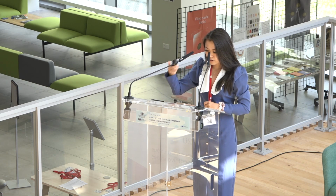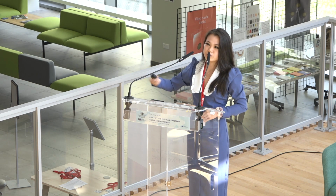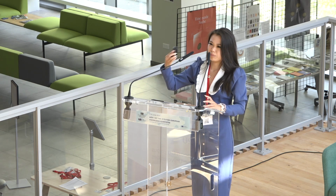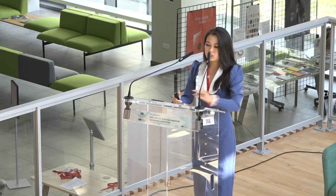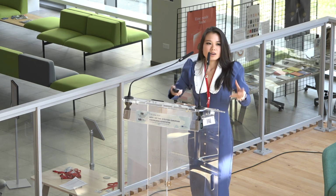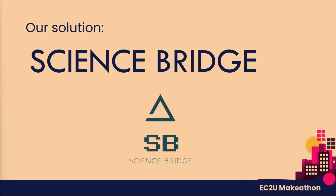And also, feeling of exclusion. A lot of people are so hostile towards scientists because a lot of them come from academia, which is still seen by most people as something from another, maybe upper middle or higher class, which creates a sense of exclusion. So again, it's not that there is no information about science and the scientific field, it's that people do not trust the source as much. And our solution is called Science Bridge.